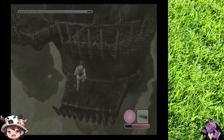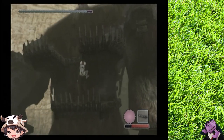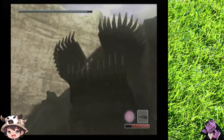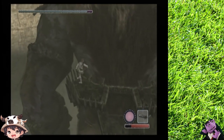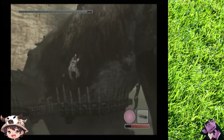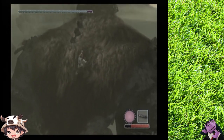It really sets the stage for the fact that you're going to see multiple creatures much larger than you, much stronger than you. And it really sets the tone for the fights that are upcoming. And every song in this game does evoke some sort of emotion.